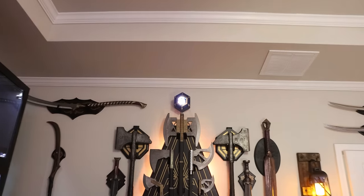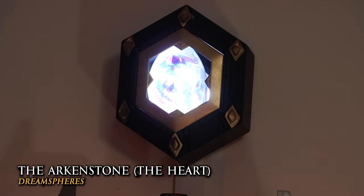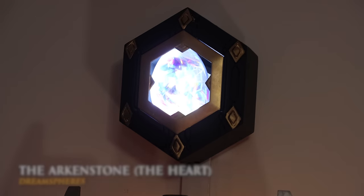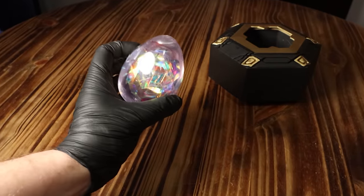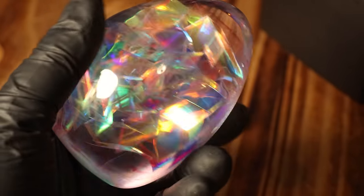Speaking of Arkenstones, at the very top is the Dream Sphere's heart. Another Arkenstone replica that I think looks a bit more like the version seen in the film. It's actually kind of mesmerizing to look at under light.